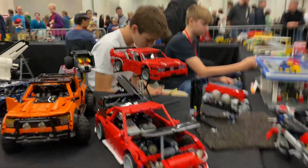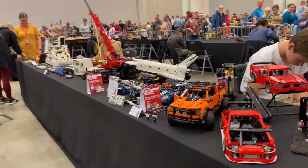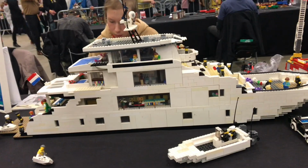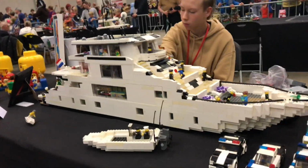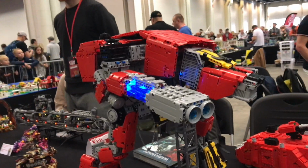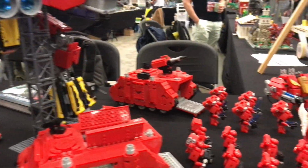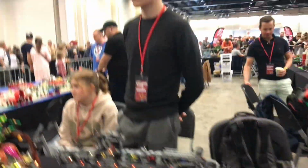And these I really like. These are cars, custom ones, with motors and engines. Amazing. And a custom yacht, which is looking great. And all these vehicles. With that said, we got a lighted up robot fighting with his army behind something green and grey. I don't know what. Great story there.